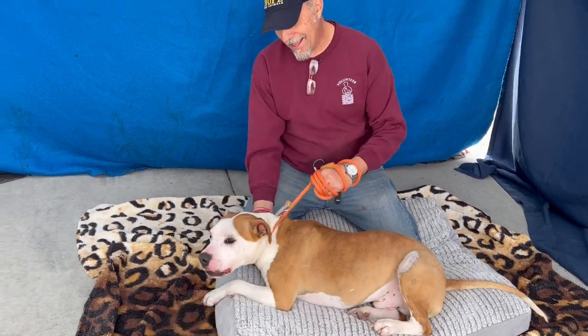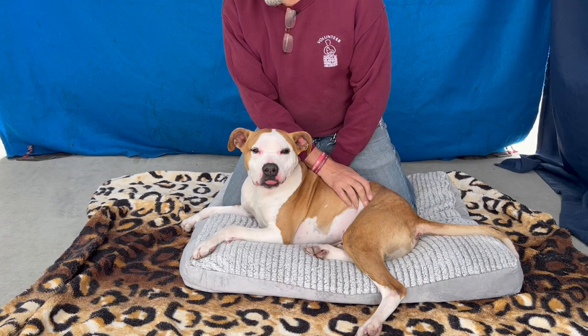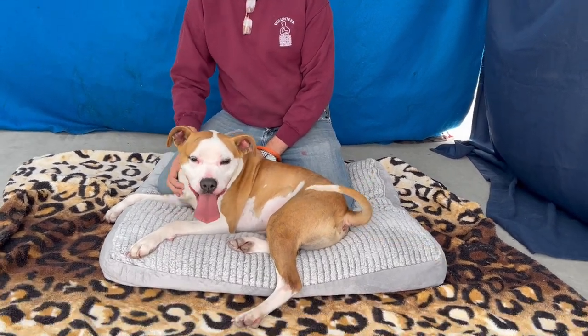He caught the biscuit. See, so he could even catch treats. He likes balls. He definitely likes tennis balls. Well, he's a really good boy. He just needs some structure and some training, some boundaries.